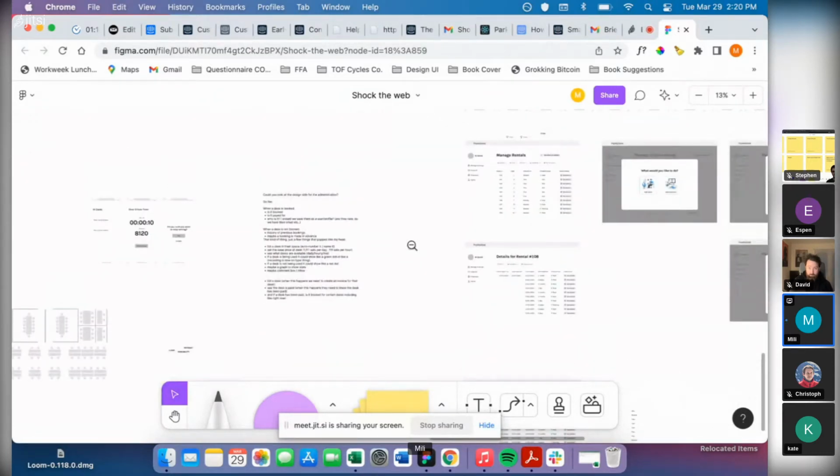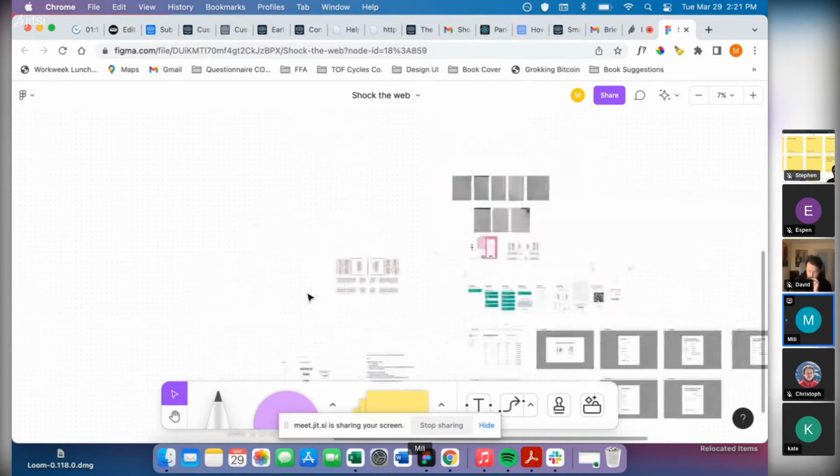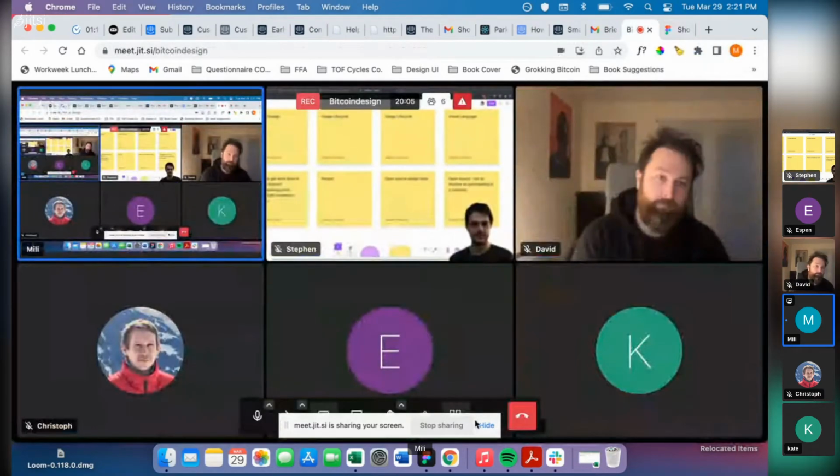Of course, it's very different from the end product because of the limitations that we had. And this was one of the challenges, at least for me, to comply with the technical limitations that Lightning has. And I think David will be the best person to tell how we integrated all these ideas and tried to fit them within the limitations. What do you think, David?